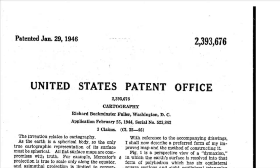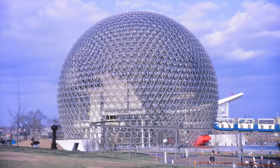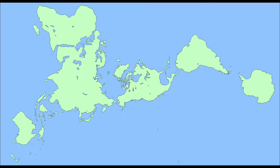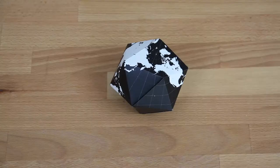The first iteration was patented in 1946 by Fuller, a visionary design scientist best known for his work with geodesic domes. The Dymaxion Projection presents the world's geographic information without any breaks in the continental contours or distortions to the land masses. The continents can be seen as an archipelago of islands, highlighting what unites us rather than what separates us.